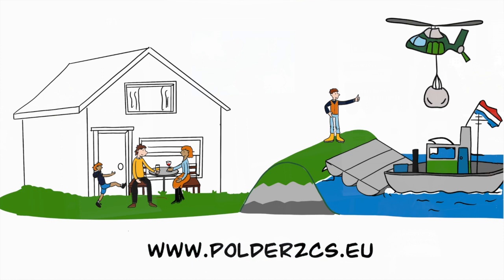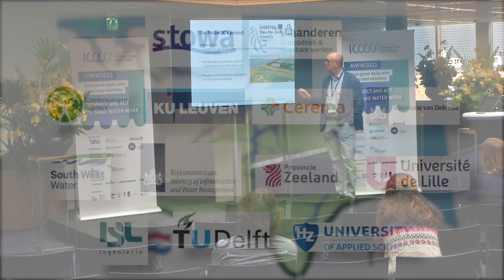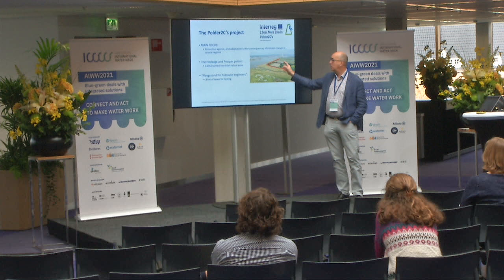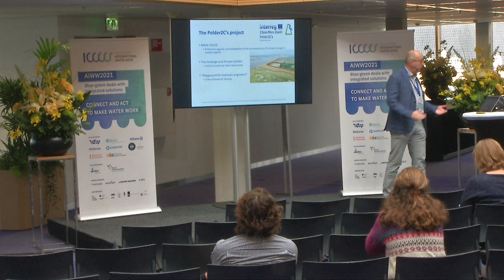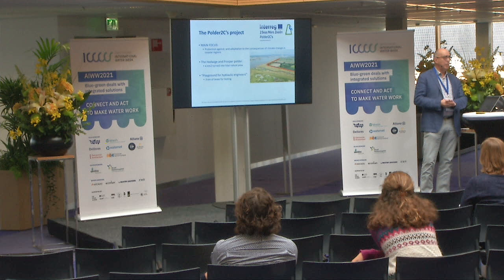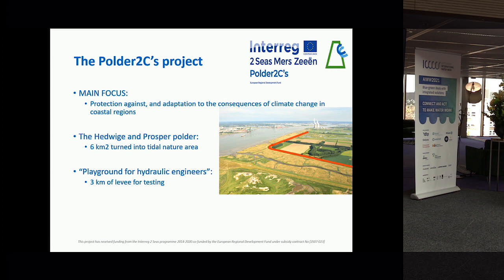Okay. So what we're doing is we have a main focus: we try to get protection against, and adaptation to, the consequences. This is 6 square kilometers of an area which will turn into nature area. And we think it's a kind of playground for engineers where we do the testing of things. What is nice is that it is not only a coastal area, because the River Schelde is also a river. So it's a combination of an estuary where you have impact from a river system with more rain and a sea level rise area. So it's a kind of interesting area over there.